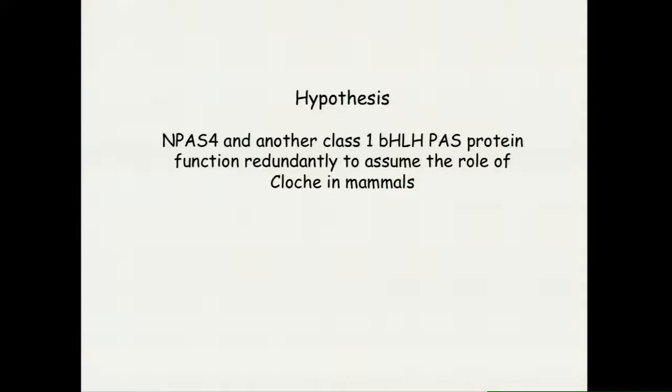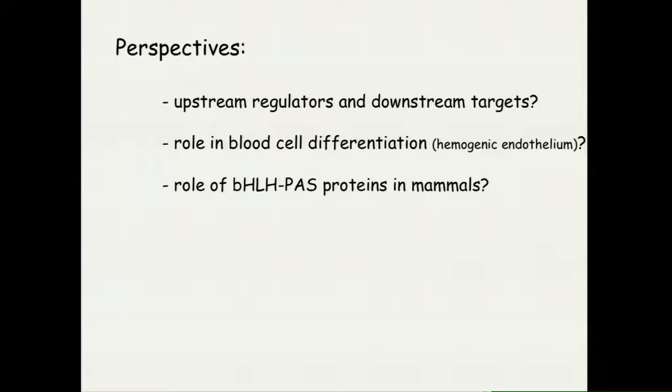And so the hypothesis then is that in fact NPAS4 and another class 1, possibly AHR, function redundantly and assume the role of cloche in mammals, and this is a hypothesis that we're now testing. So moving forward, of course, we have to understand what regulates this very specific expression, temporally and spatially, of cloche. We've, of course, looked at a number of downstream targets and identified several that show very similar expression patterns to cloche does.